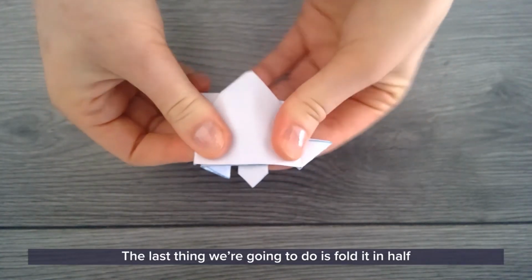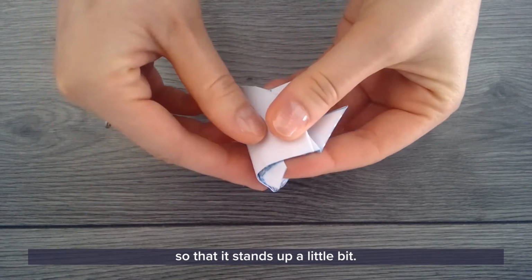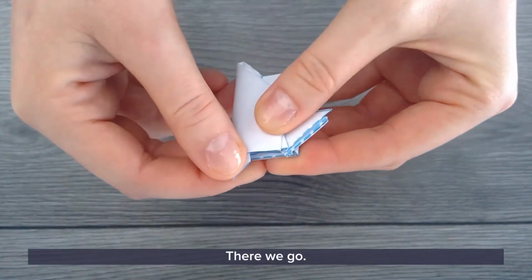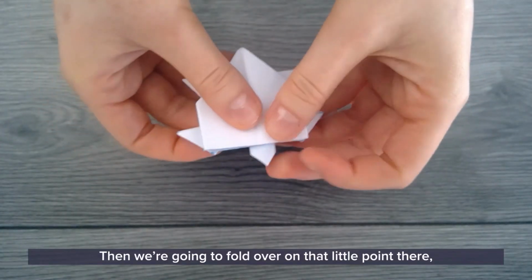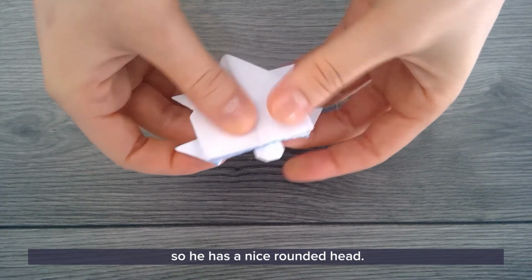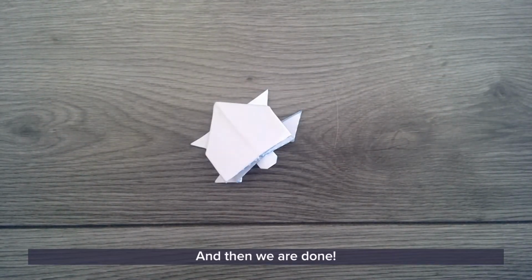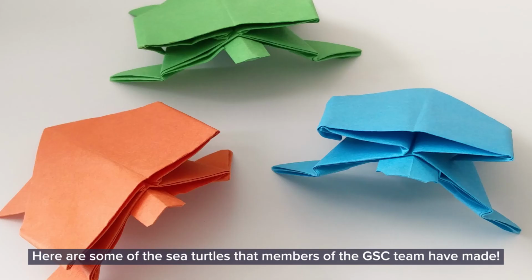The last thing we're going to do is fold it in half so that it stands up a little bit. There we go. Then we're going to fold over on that little point there so he has a nice rounded head. And then we are done. Here are some of the sea turtles that members of the GSC team have made.